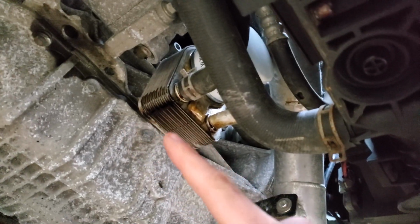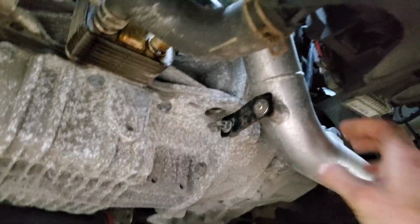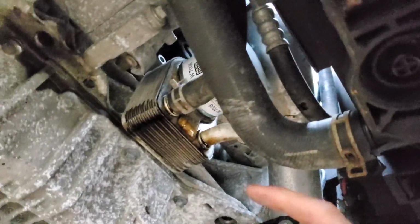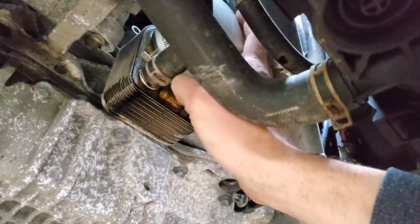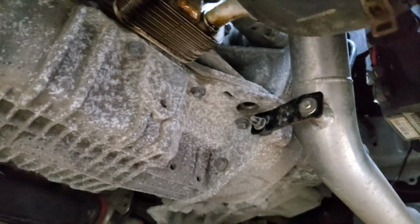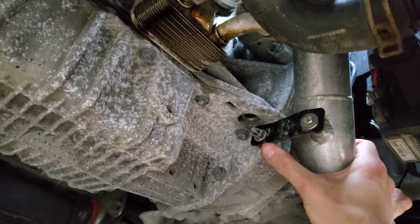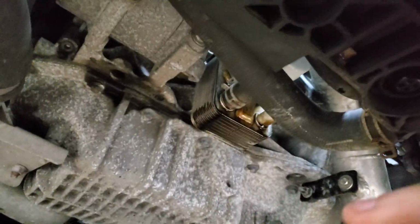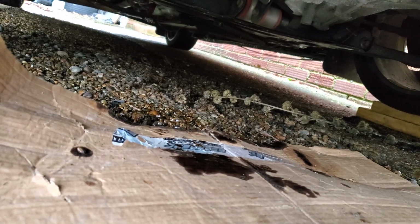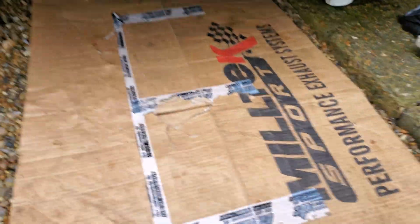So while putting the new filter on, I had to undo this to allow me to pull this basically towards me, and that allowed me to tighten it up. As you can see there, it's very tight. So bear in mind, if you've got something like this, you may have to undo that bolt just to give yourself enough wiggle room to actually get it onto the threads and start turning. Otherwise, oil spill wise, it's pretty bad. I've probably killed most of the Atlantic Ocean with the amount of oil that we spill there.